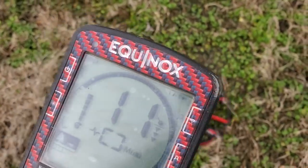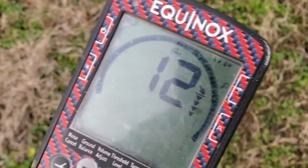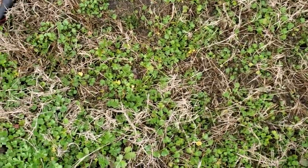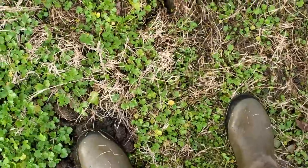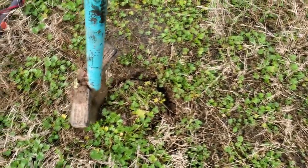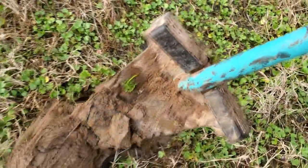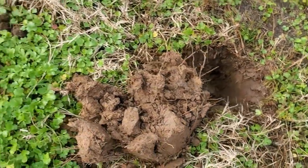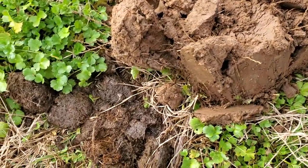Got a good signal. 11, 12. About 6 inches deep. Let's see if this is going to be another V-nickel for us. It's right here where we've been digging the other ones. Right in this old muddy junk. Not in the hole.